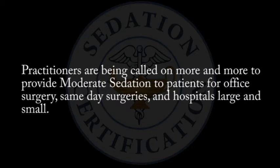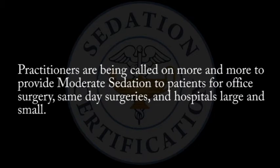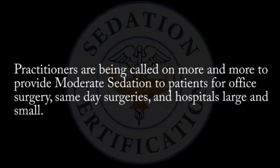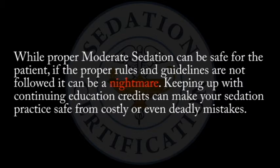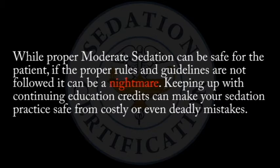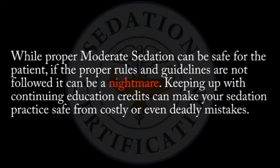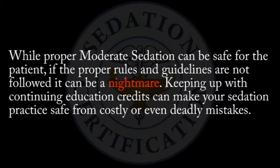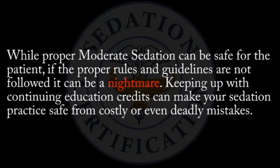Practitioners are being called on more and more to provide moderate sedation to patients for office surgery, same-day surgeries, and hospitals large and small. While proper moderate sedation can be safe for the patient, if the proper rules and guidelines are not followed, it can be a nightmare. Keeping up with continuing education credits can make your sedation practice safe from costly or even deadly mistakes.